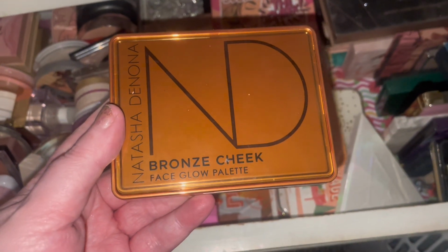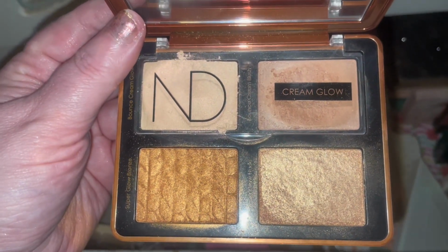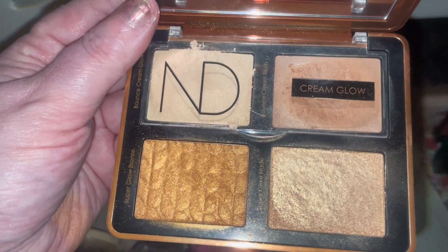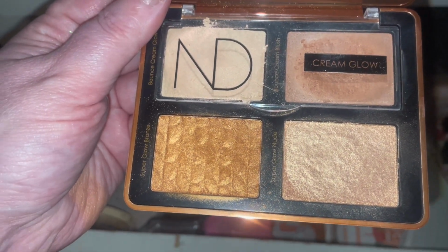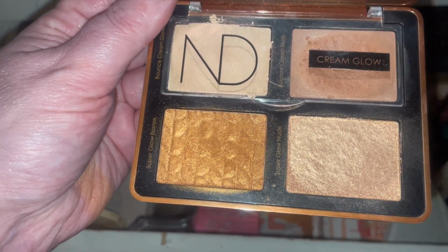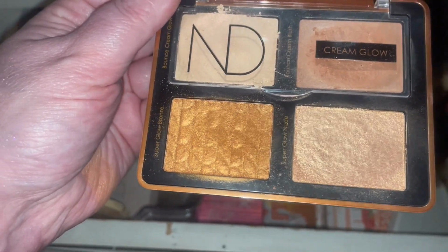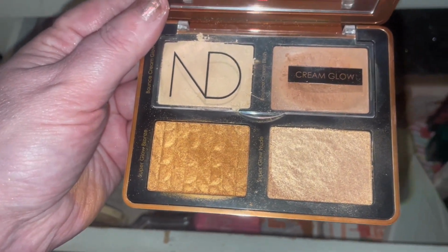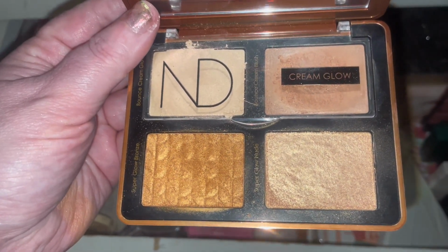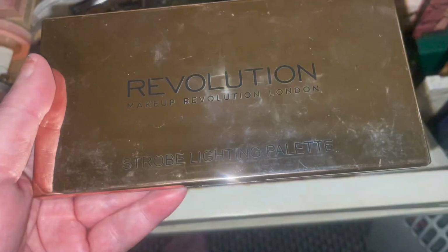Natasha Denona Bronze Cheek Face Glow Palette, decluttering. Yeah, I really didn't get along with this. I mean, like a lot of people have, you know, but it's just not to my taste. I think that bronze eyeshadow there looks gorgeous all over the lids, but how many bronze eyeshadows do you actually need? And I've got so many bronze eyeshadows in my collection. I've actually got the Natasha Denona bronze palette, so I certainly don't need this to act as a bronze eyeshadow, do I? So that's going.